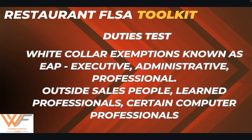But then there's a couple of other types, outside salespeople. When I say the word outside, hopefully that makes sense. It's not a person sitting inside of an office making telephone calls and making inside sales. That's an inside salesperson. They are not exempt. When it comes to an outside salesperson, that means they are driving to the actual locations and making sales. They are going out in the field. They are never in one particular place at one point in time. Could they work from home and do some paperwork? Yes, but they are out making sales.